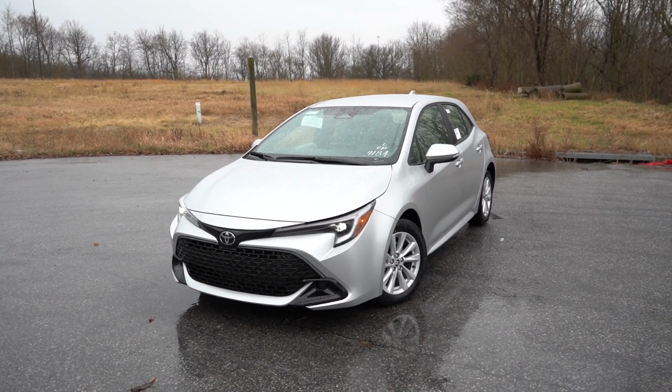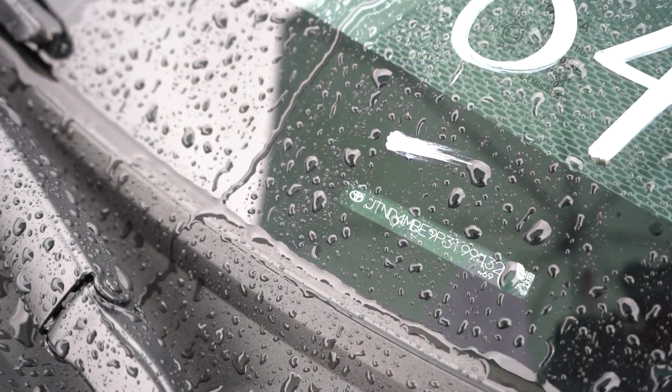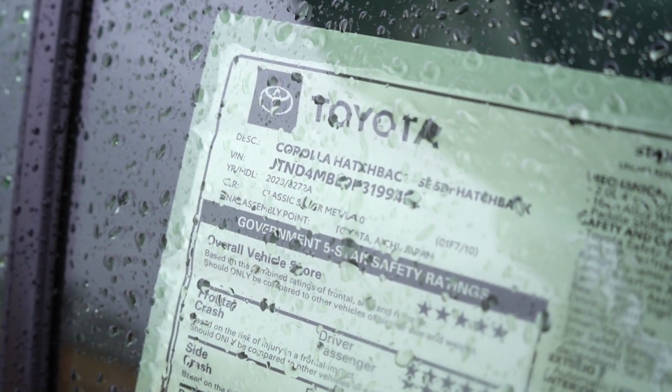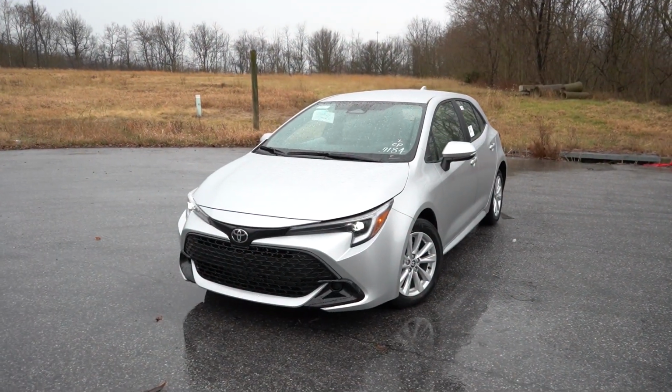All right, so here she is, you guys, the new 2023 Toyota Corolla Hatchback in the rain. As always, let's go ahead and start with where this one is actually made. Taking a glance at the VIN number there, first character is the letter J, indicating that the Corolla Hatch is built and assembled still in Japan. I like it.